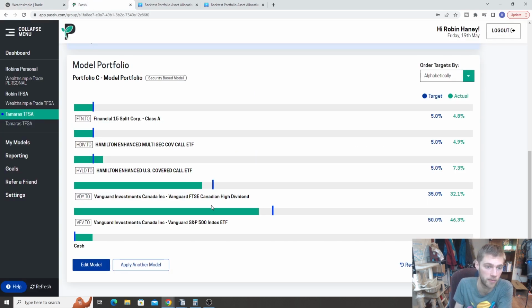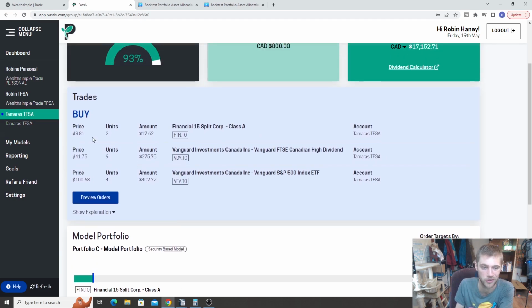This is actually easy on myself too, because once you set up the model portfolios, as soon as you put money inside your account, you can go here and it shows you what stocks to buy. I mean, how cool is that? It's super easy. You don't have to do any math. It's telling me, if I put in $800, I just literally put that in, buy 2 shares of FTN.